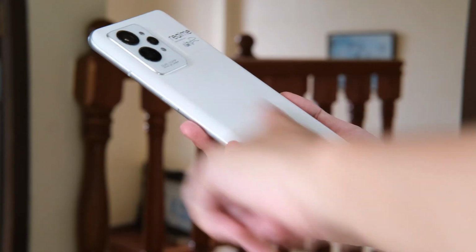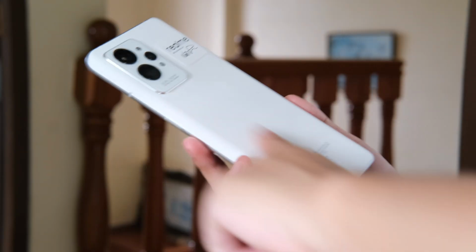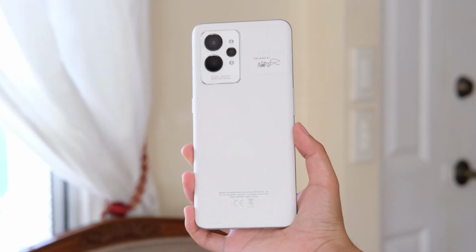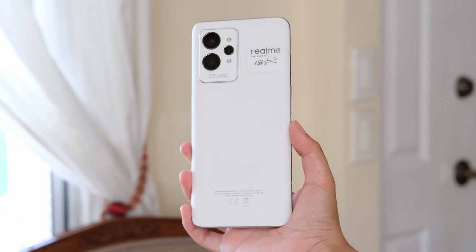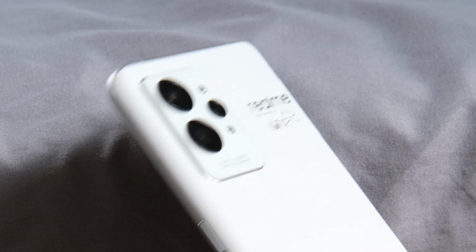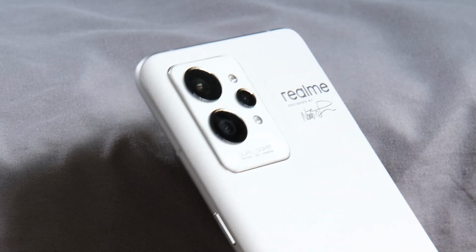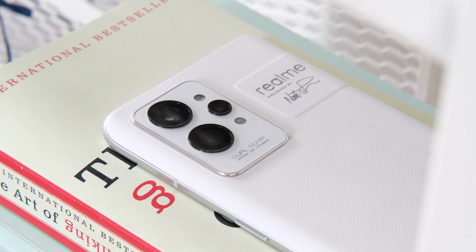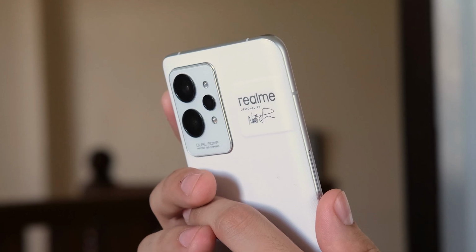The material feels like a combination of soft rubber and ceramic, which is really nice. Realme says that the material tries to replicate paper. The back panel is also textured for added grip and has the Realme badge etched on the upper right. Overall, the Realme GT2 Pro is a premium and beautiful smartphone that is not only nice to look at, but also to hold as well.